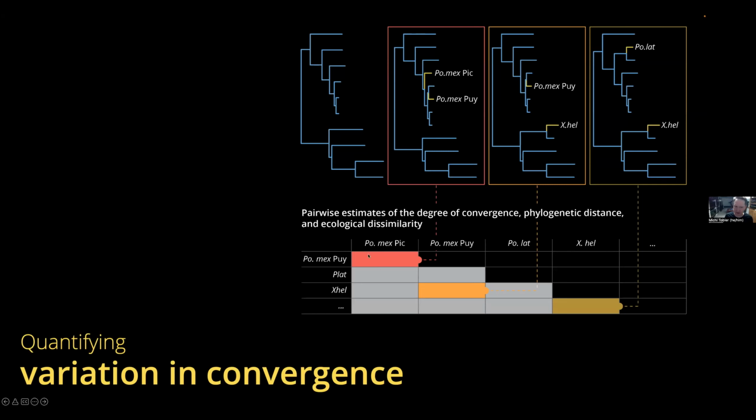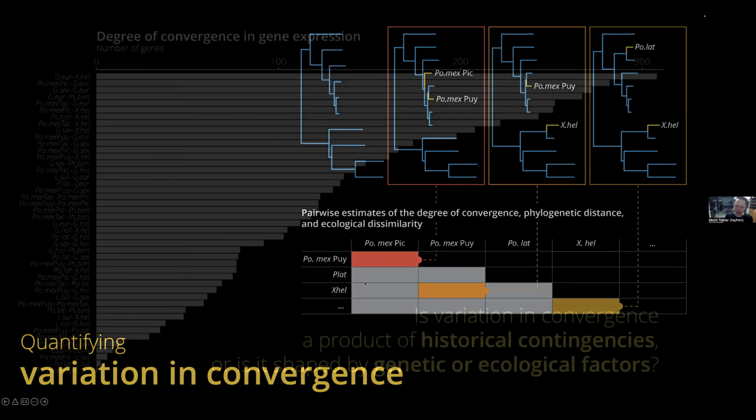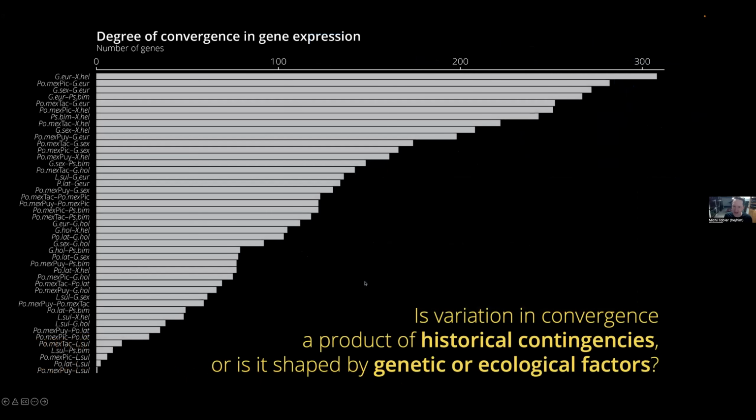And this gives us a measurement of the degree of convergence across all of these lineages. It turns out that the degree of convergence is highly variable. In some lineages, you get very strong degrees of convergence, but in other pairs, the degree of convergence is actually much, much lower. The estimates vary over 2 orders of magnitude. And the question then becomes, what explains this variation?